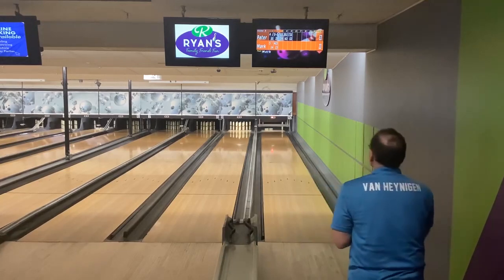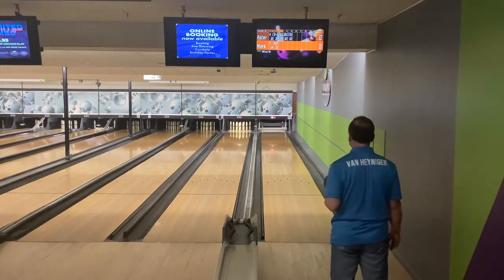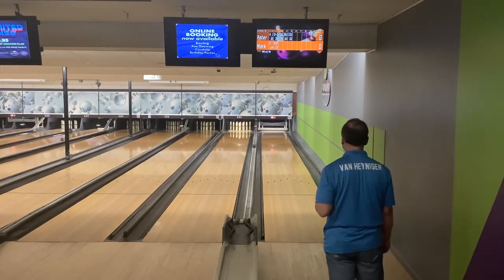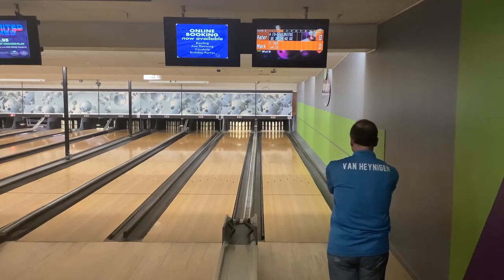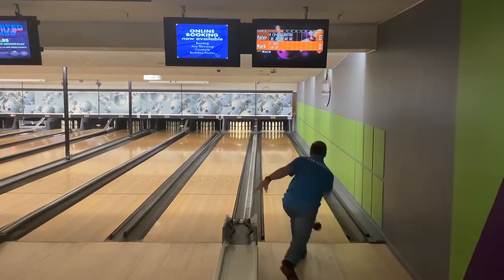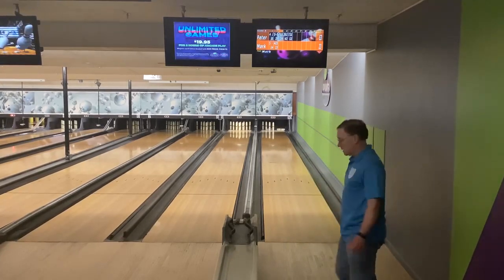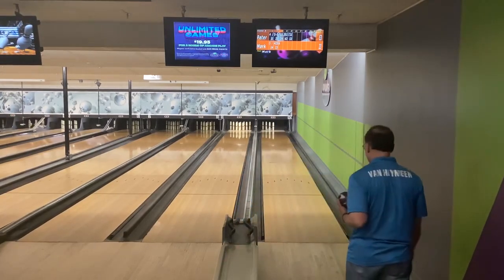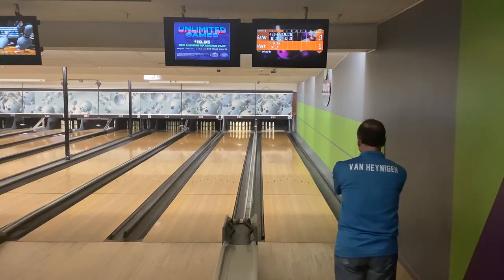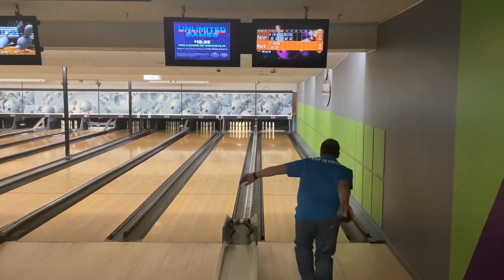Let me just recap. Through 4 strings, Peter Janton has left, by my count, 27 pins on the deck. Mark Van Heynigan has left 34 on the deck. And that's uncharacteristically high for Mark. I haven't seen enough of Peter to know if that's good, bad, or average for him. But the last string he only left 2 on. That's good by any measure.